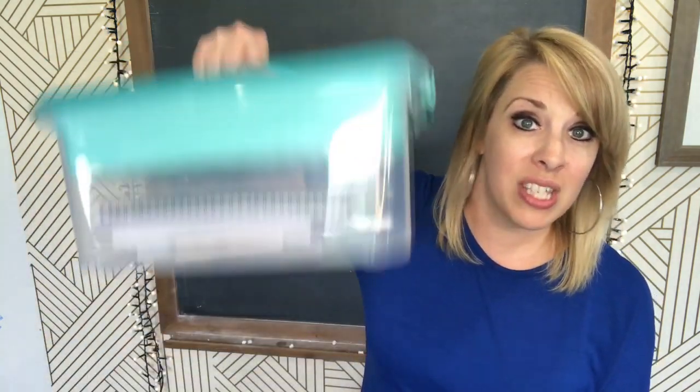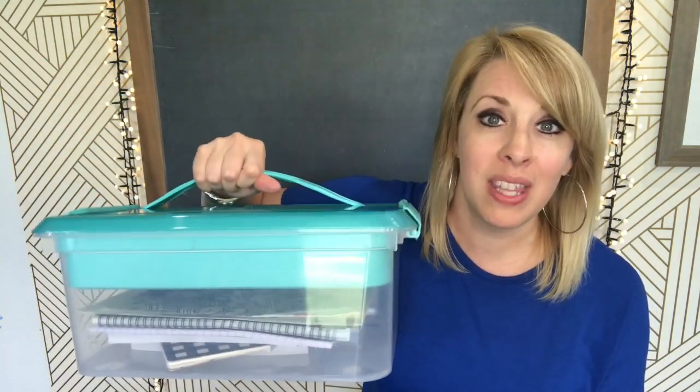But if you are going to the park or to grandma's house, sometimes I have them take this whole bin with them. Or if they've had to do school at a friend's house a couple times this year, they just brought this whole bin with them, so I knew they had everything. These are so awesome. I love them. They've just kept us organized, and they've been great.